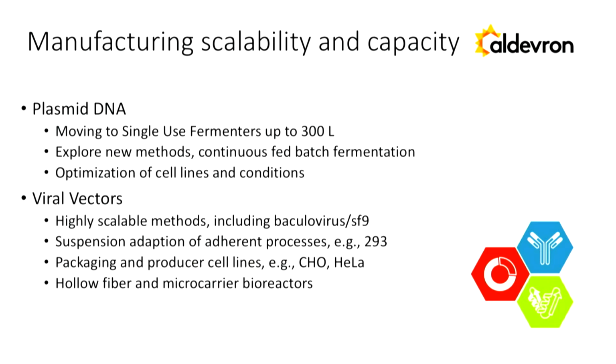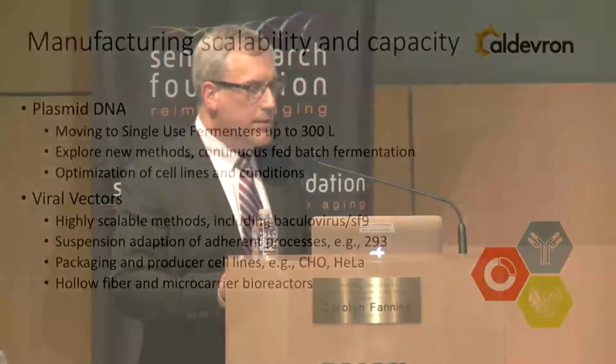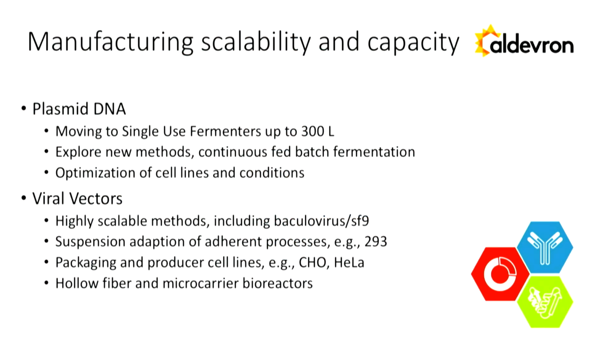On the viral vector side, there's a variety of groups out looking at highly scalable methods, including baculovirus and SF9 cells. A lot of the early work in viral vector production is based on adherent cells, 293, and there are groups looking at suspension adapting these cells to have a more robust and scalable manufacturing process. We're also looking at packaging and producer cell lines. Again, we can do those in a bioreactor and make the whole process more scalable.